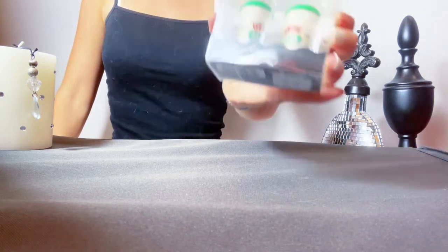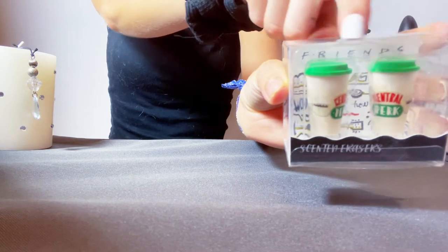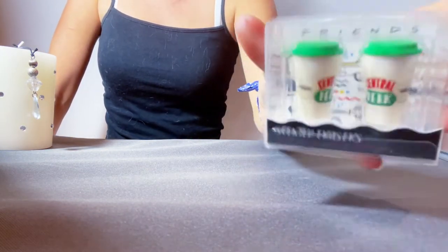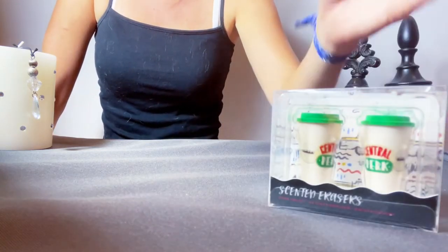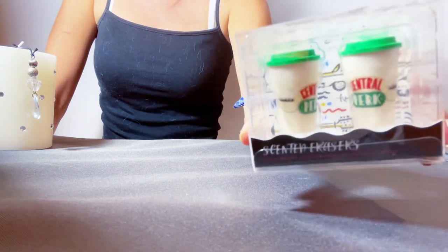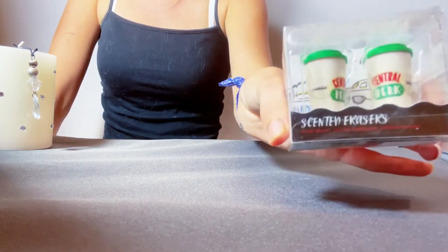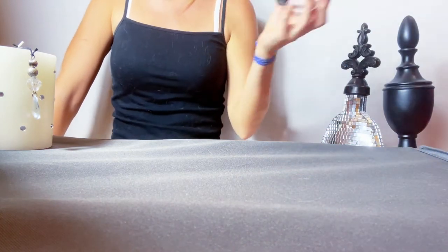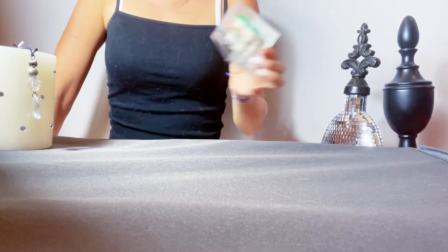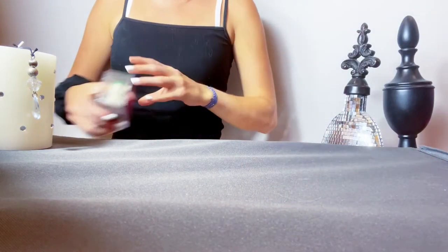Next, I got this. It's from the show Friends. If you can see, it actually says Friends in the background right there. This is the coffee shop that in the show they hang out at, Central Perk. So this is from that. If you can see, it says Central Perk on it. And these are scented erasers, and they literally smell exactly like a coffee bean. Like you can smell it. It's so strong. It's so crazy how strong it is. But yeah, that's really cool.